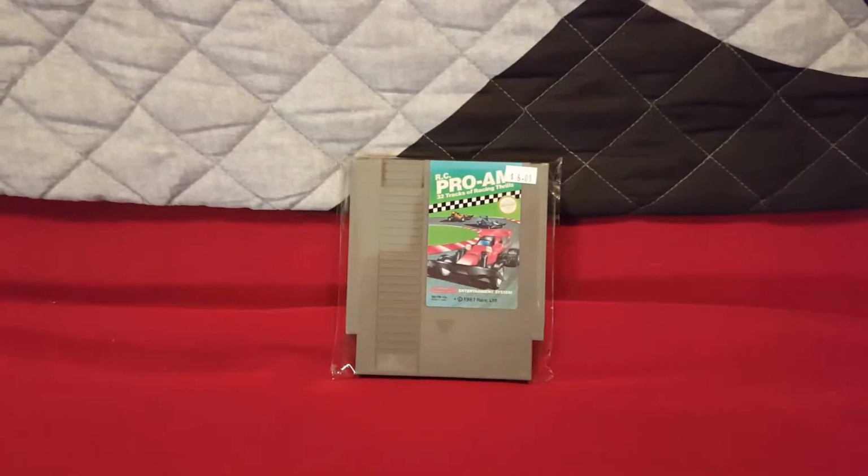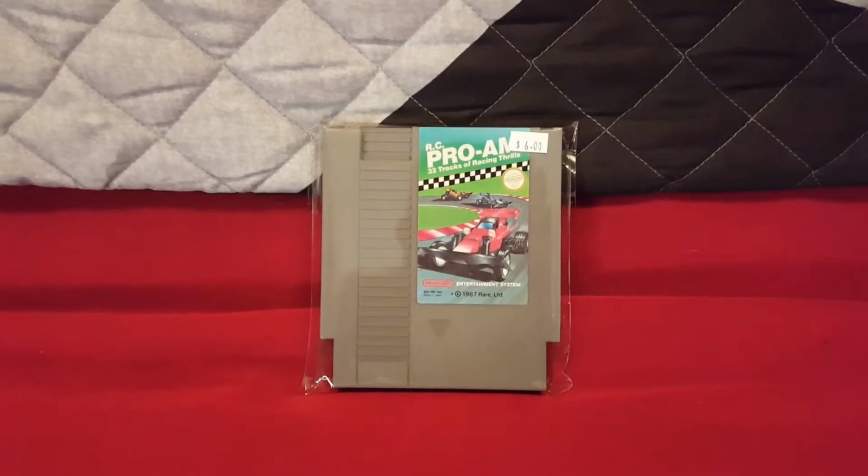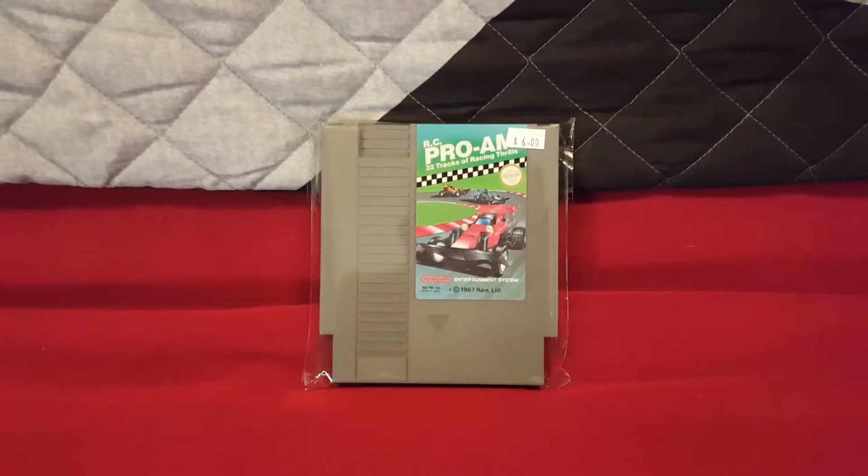Next up is a game that I got from the Castlemania Games booth, where Gary at Rock Solid Productions is working. He hooked me up, and this is RC Pro-Am for the NES, a classic racer that almost needs no introduction. This is obviously just an open cart, but it is almost mint. This game is in great condition, and I almost wonder what the story is behind it because I don't even know if it's been played that much. It is literally in perfect condition for not being in box or anything. So RC Pro-Am, cool little pickup, and will look good in my room here.